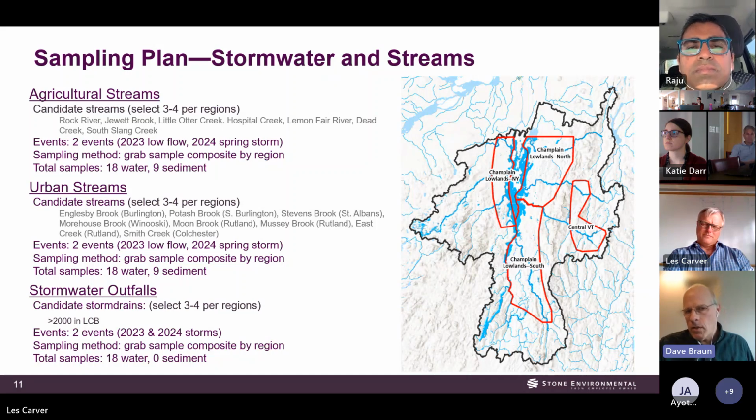The Champlain Lowlands on the New York side; Champlain Lowlands, this is everything Burlington up to the Canadian border; then Burlington south down to Rutland or Clarendon is the Champlain Lowlands South; and then a central Vermont region. And in each of those regions, we're imagining sampling 3 or 4 streams and potentially compositing those samples, doing a spatial composite. Don't pay too much attention to the list of streams. We could add a lot more candidates, but those are some of the notorious ones, the ones that occur to us off the top.